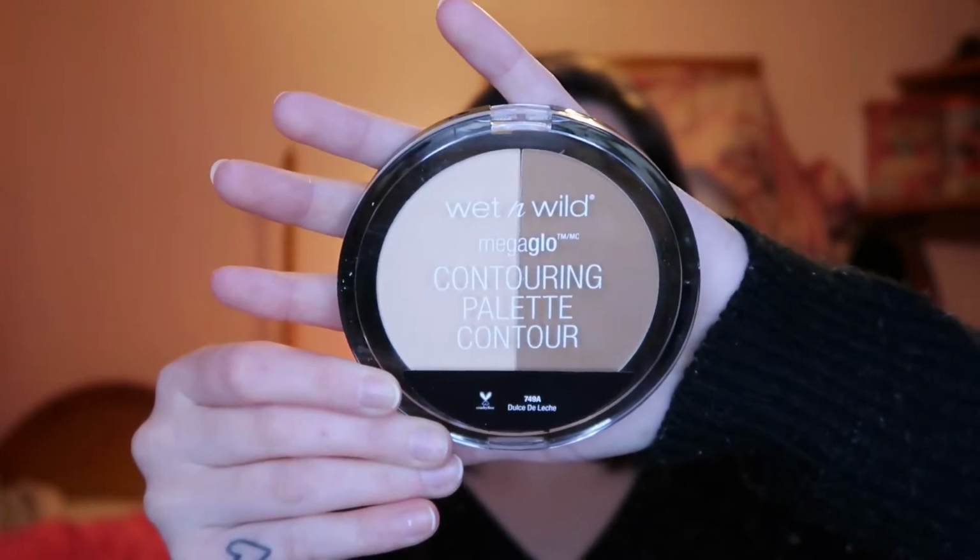Okay, now on to the makeup. I am gonna start with the Wet n Wild contouring palette in Dulce De Leche, and I absolutely love this contour color because I have such fair skin. It's more of a cool brown, so it doesn't make my skin look super orange or super harsh or anything like that. I just have absolutely fallen in love with this. It blends beautifully. I am wearing it today and I just love it.